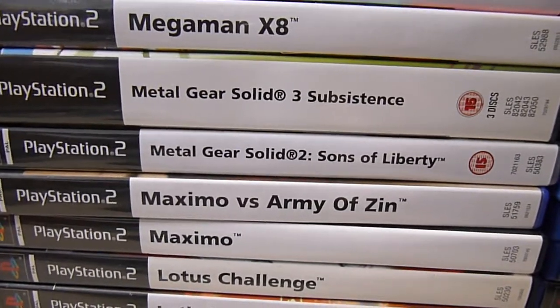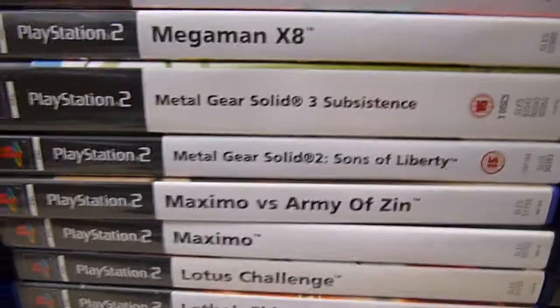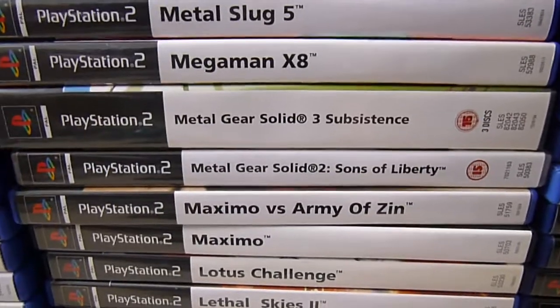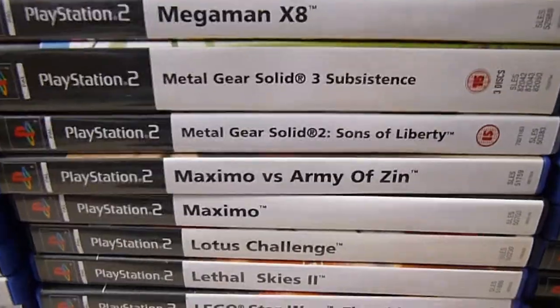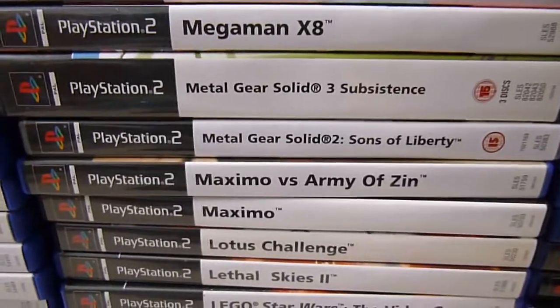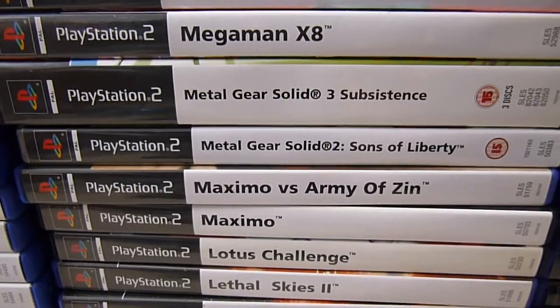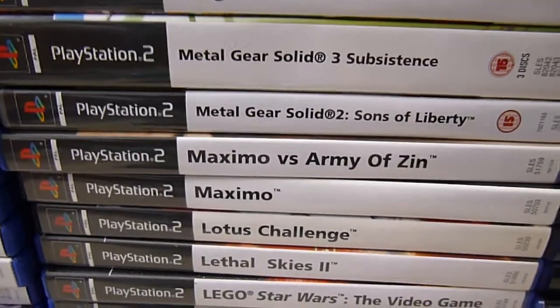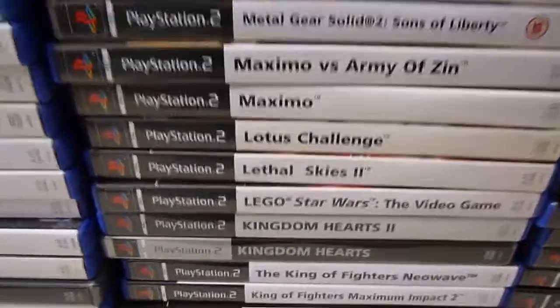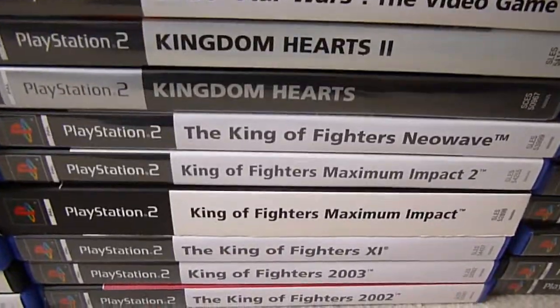I managed to pick up the Subsistence pack. That was a 3-disc set. I'm sure anyone with a PS2 is familiar with that. That was in really nice condition. It's just like the discs are mint. It's got all the instruction leaflets and everything. And I managed to pick that up for about 20 odd quid. But that was a couple of years back, and since then the price of that one skyrocketed.